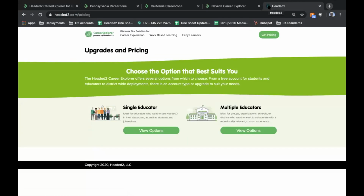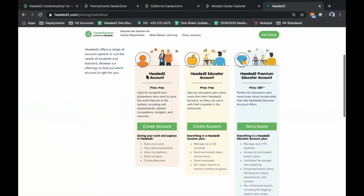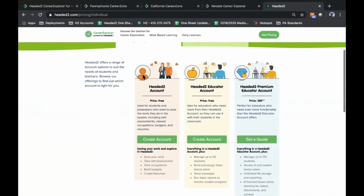So like I said, students who log into this system are going to find that they can create an account for free. They're going to have that account for free for life. All right, so that's the Headed2 account that we see. And I went to, by the way, the URL I just typed in was headed2.com/pricing. All right, so first things first, creation of an account is free, and that's always going to be the case. All right, so we want everyone to create an account.